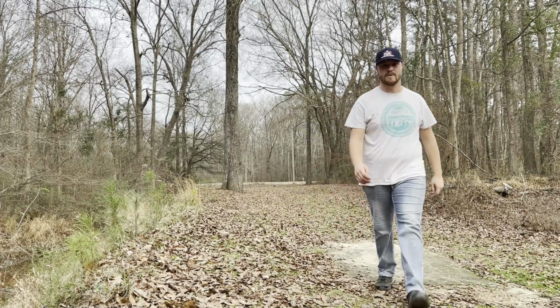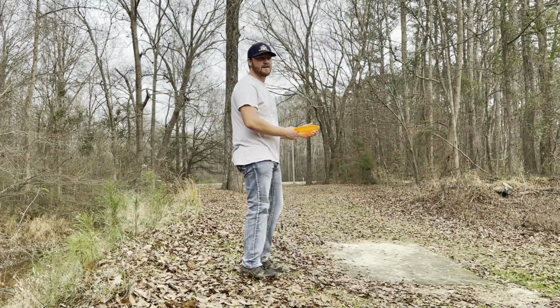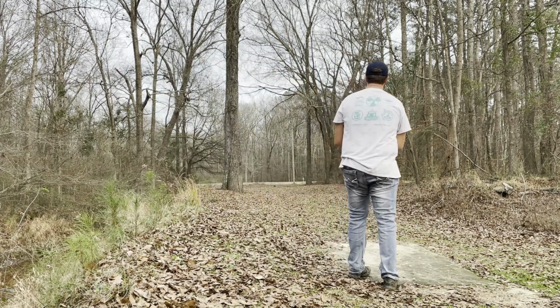That looked great. Should be parked. Now I'm gonna disc up and go with the Firebird. I'm gonna try to get this one higher, kind of let it stall in, and maybe find the chain. Let's see.